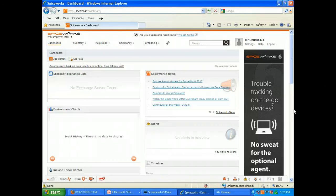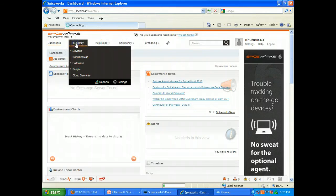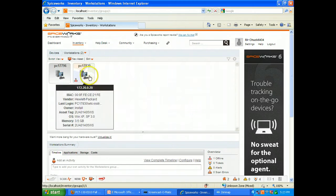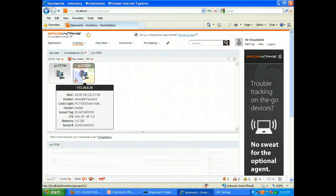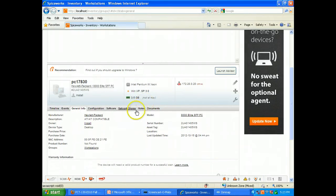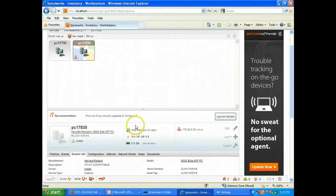But what's cool about it is once it does your inventory, you can attach to it. It has a built-in VNC too, by the way, I didn't show you. If all the machines have VNC installed, you just click on the machine and it'll actually remote control it from Spiceworks. So I can come in here, go into inventory, go to a workstation once I've tagged them all, and then right-click on a workstation to remote it. Like this one actually gives me recommendations for what to do if I have a problem. It says here, should upgrade to Windows 7.